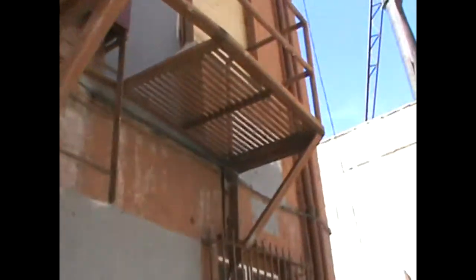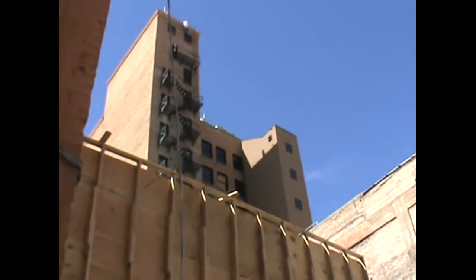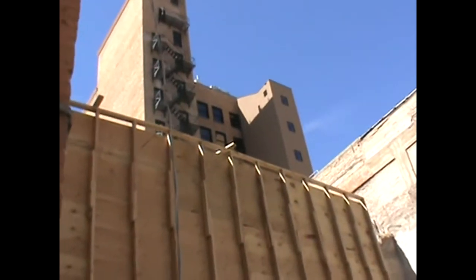Thank you so much. So now let's take a look at what happened here. This is a great one. Look at this. That's their staircase right here. See that staircase right there? The enclosure? Right? That's what we need to look at.